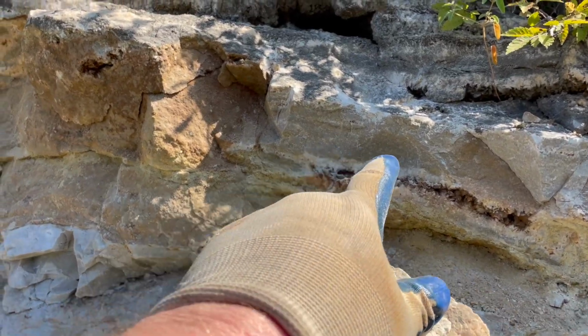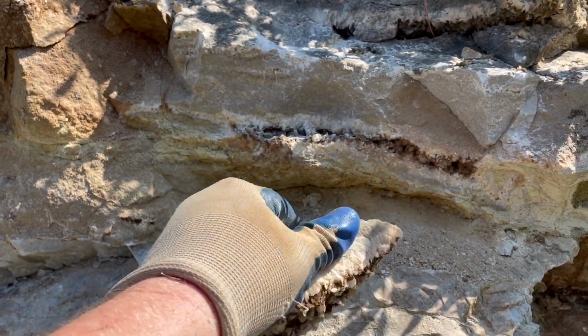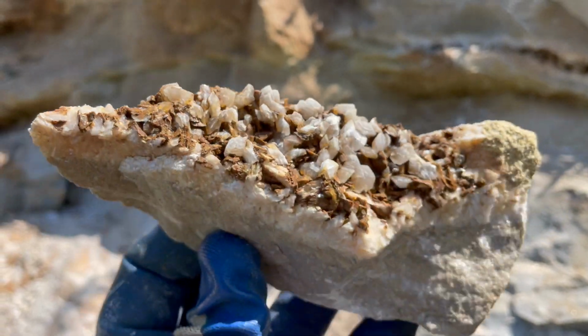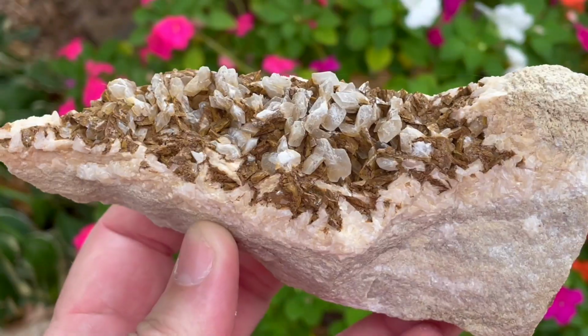So I was beating on this rock a little bit more. You can see where I hit it, white spots there with my hammer. Broke off a piece there, broke off a piece right over top of this vein. And check that out. Beautiful calcite crystals over some Druzy, over some Dolomite. That's just beautiful. It'll look really pretty once we get it all cleaned up.